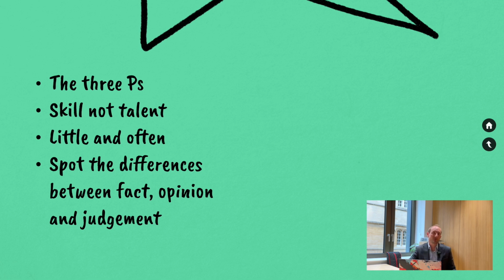This is a test of your skills rather than your talents. It's not to do with your natural abilities. So the more you practice it, the better you will get. There are lots of practice resources on the Oxford website and on the LNAT website. In terms of how to practice, I would suggest little and often.